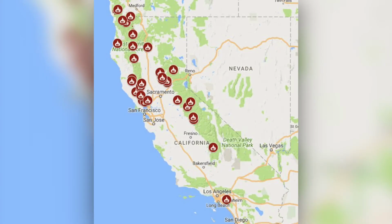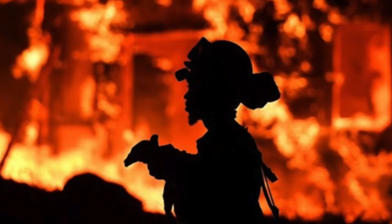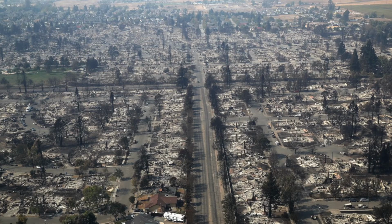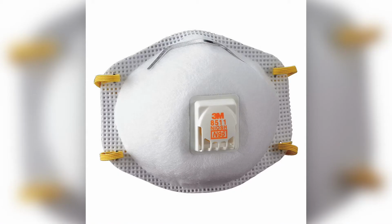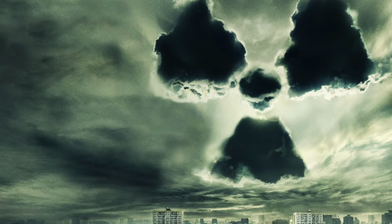Recently in California, we've been battling wildfires unlike anything we've ever seen. The fires have burned over 100,000 acres and over 3,500 buildings and homes have been affected. The smoke has traveled throughout the Bay Area, causing our air quality to reach very unhealthy levels. We were all advised to wear N95 masks for protection, but in some scenarios, those masks will not be enough, and breathing in toxic air can be deadly.